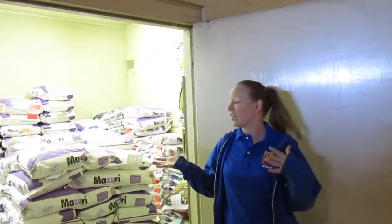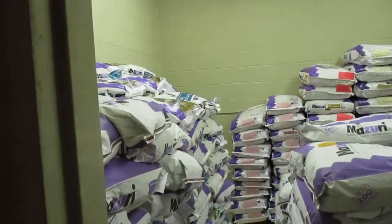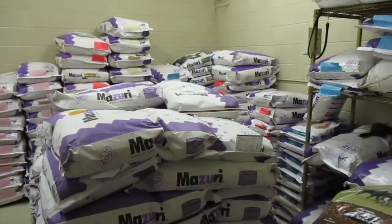So some of you might wonder what else we feed our animals aside from that hay that you saw earlier. Well, we also feed a lot of our animals different kinds of grain. And we wanted to show you this is where we store our grain and how many different varieties there are. So this is what we store when we get a shipment in. And we get a shipment every 3 to 4 months, depending on how often we need it. And you see all the different colored tags.